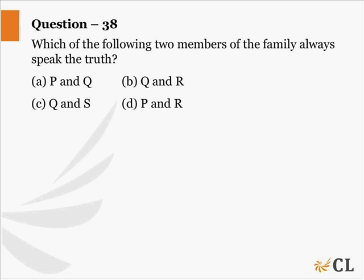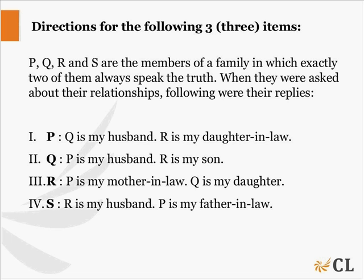Third says Q and S. Q says P is my husband, R is my son. S says R is my husband, P is my father-in-law. So there is no contradiction looks here, right? So this can be true. Just check the fourth again.